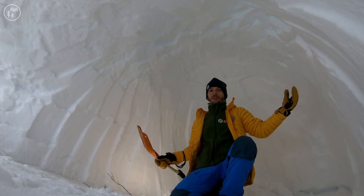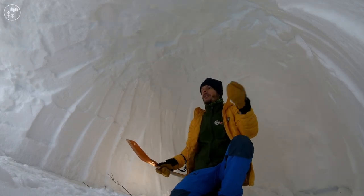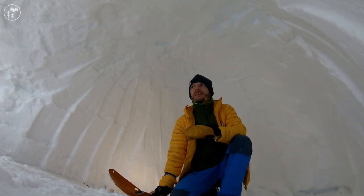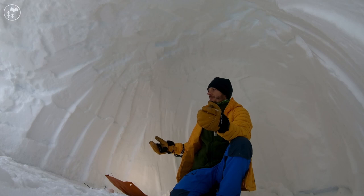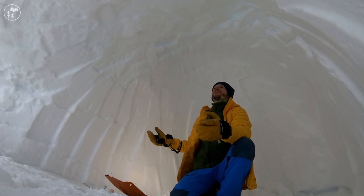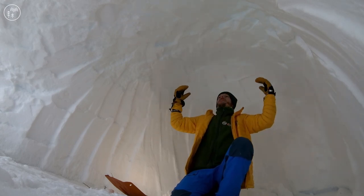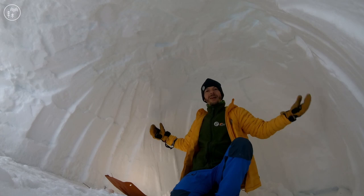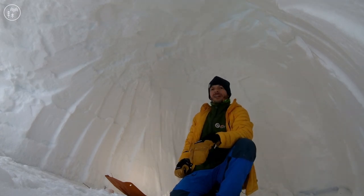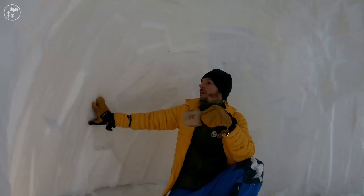In fact, the place is already big enough to accommodate easily four people, but I always dreamed to make a huge igloo, very spacious, that you can easily sit and probably even stand and move around and make it cozy and create this hygge atmosphere. So I'm gonna try to make it as big as possible.